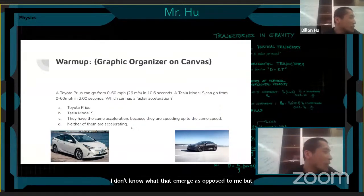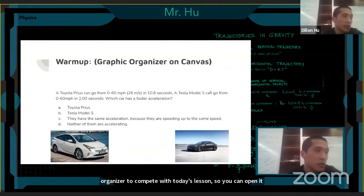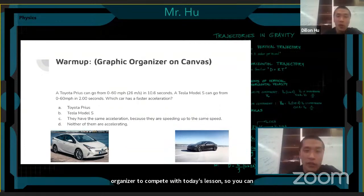Okay, so what I want to do right now is, first off, by the way, there is a graphic organizer to accompany today's lesson, so you can open it up on the link right now. It's also on Canvas. But what I want you to do is answer this question.